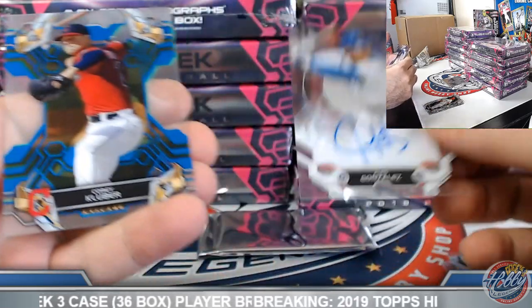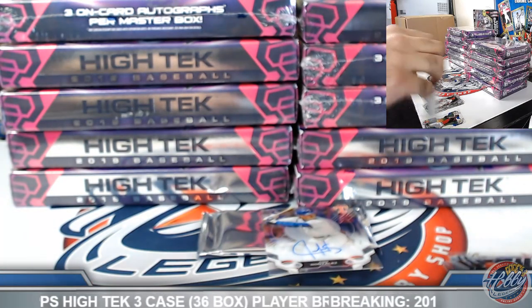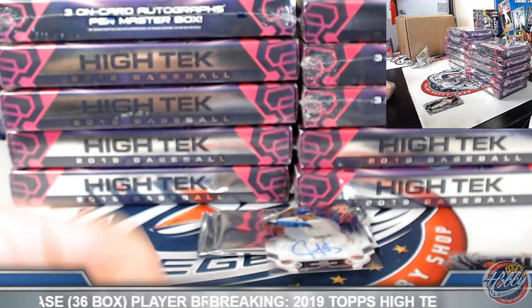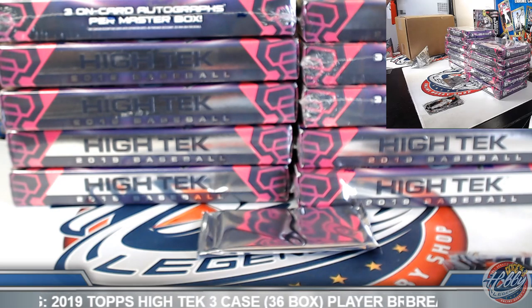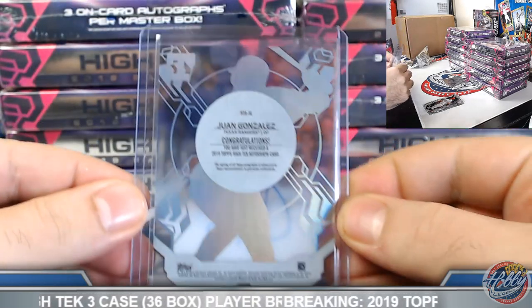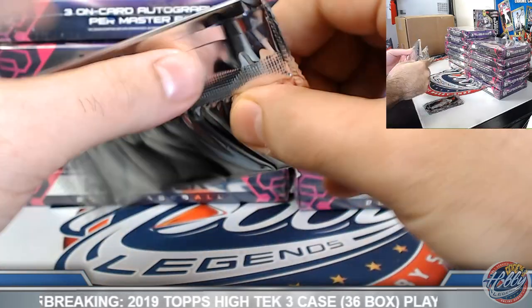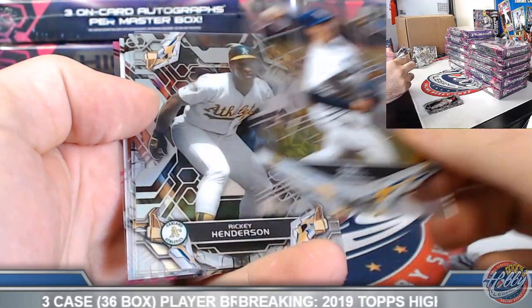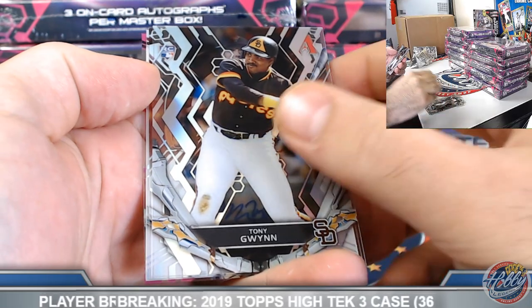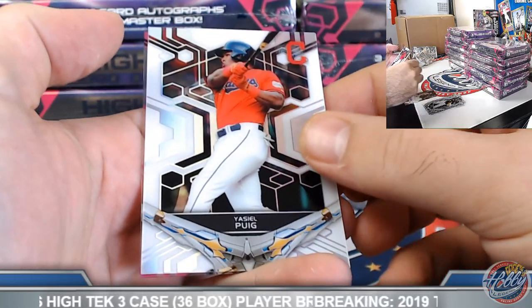A little childhood. Wow, a little Wong gone there. On the board, Wong Gonzalez. Kluber, blue. Tuve, green. 141 out of 150. Got the Rangers moving into new digs next year. That would be plenty interesting. I always like seeing how new stadiums play out. On the board. Rookie Auto, Merrill Kelly. A little Arizona Diamondback action on that one. Kelly spot is on the board.